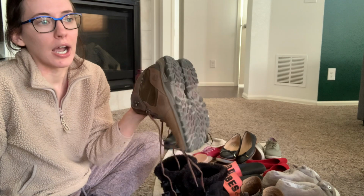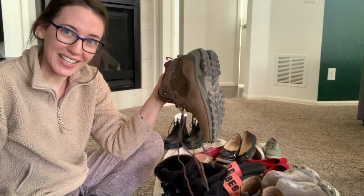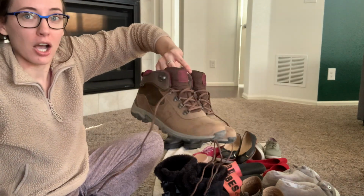So because I've been hiking a lot more, I decided to listen to that feedback, and instead of waiting for an ankle injury and then getting these, I decided to just get these. And they have been awesome. I highly recommend Timberland hiking boots.